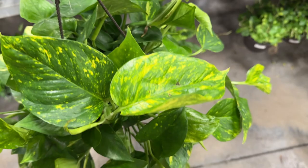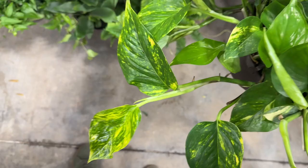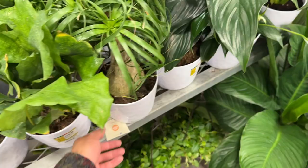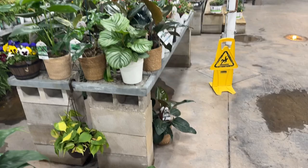This is wild. Now some are gonna yell at me, be like, David, that is not a golden pothos, that's a Hawaiian. I think it's the same thing. I just think that as long as it has a lot of light and it's happy, it will give you those massive leaves. But I mean, there is a lot of other stuff, but let me see if I can find a variegated Varipal.